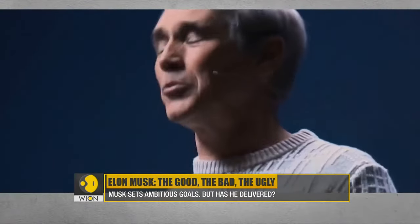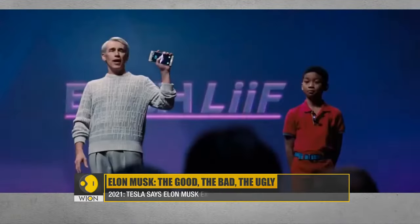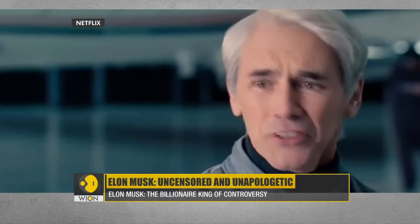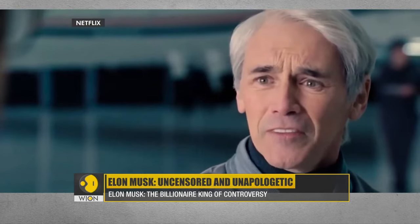Did you know the character of the dangerous tech CEO, Peter Isherwell, in the Oscar-nominated film Don't Look Up, is loosely based on Elon Musk?